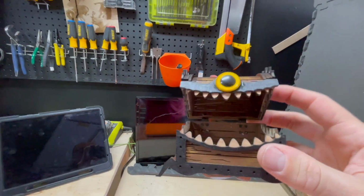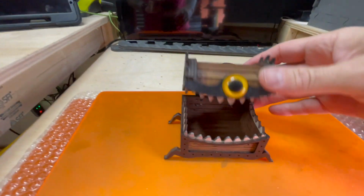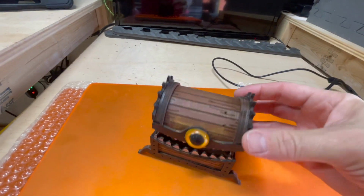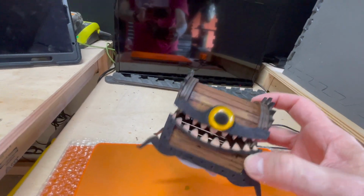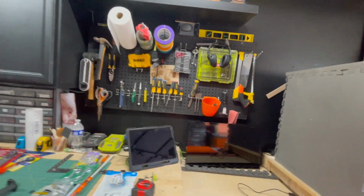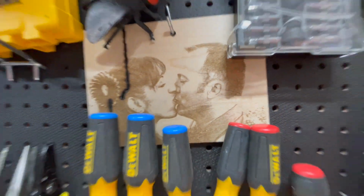And then check these out, guys. Cut these out on the laser. Little monster boxes. We actually sold some of these at the event that we just went to. They were a pretty big hit. We only took about five of them. This is the very first one I made, so I want to keep it. Kind of fun. Oh, look at that cuteness burned on the laser.